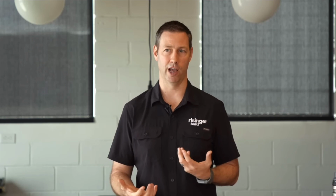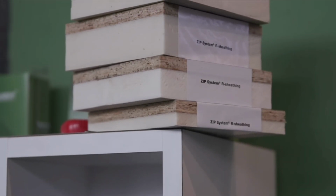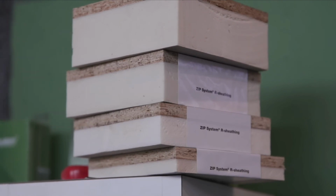So there's some additional materials and methods that I've seen out there that I think are making traditional framing more and more efficient, more and more durable, and more understandable and easier for the general public to understand and for builders to adopt those methods.